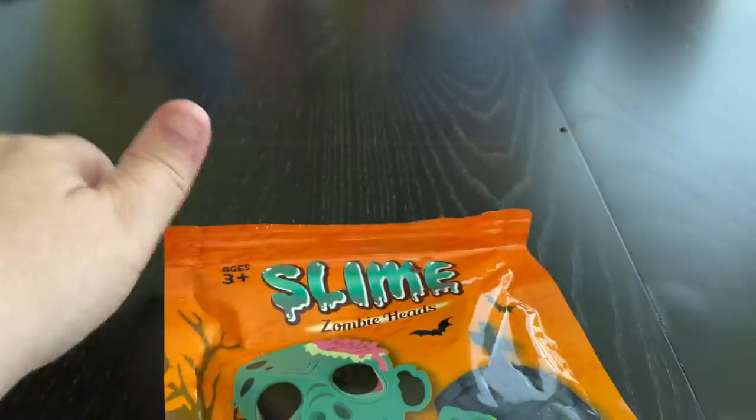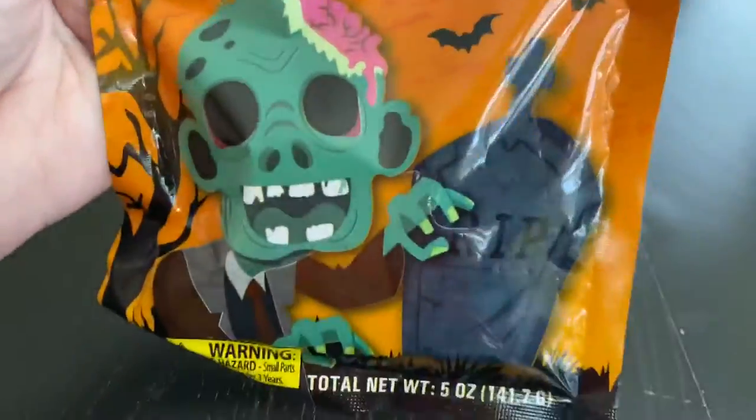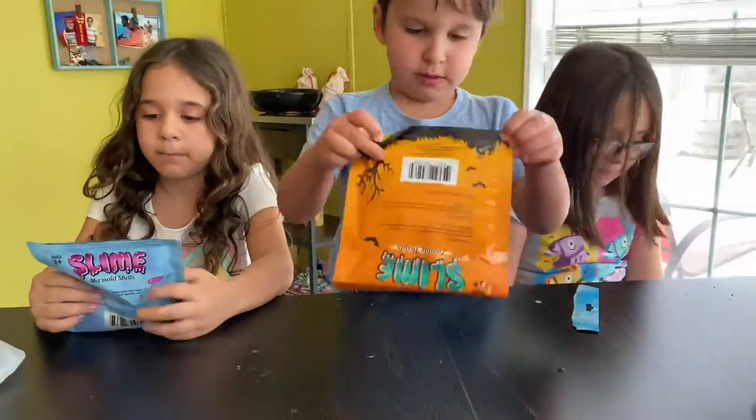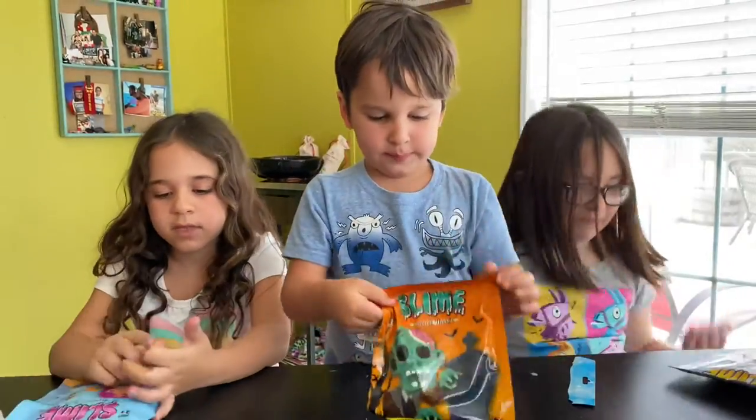Resealable bag so we can save it for later. That's pretty cool. So this was an awesome haul from an awesome find at Dollar Tree. That was pretty cool. All right, on to the next.